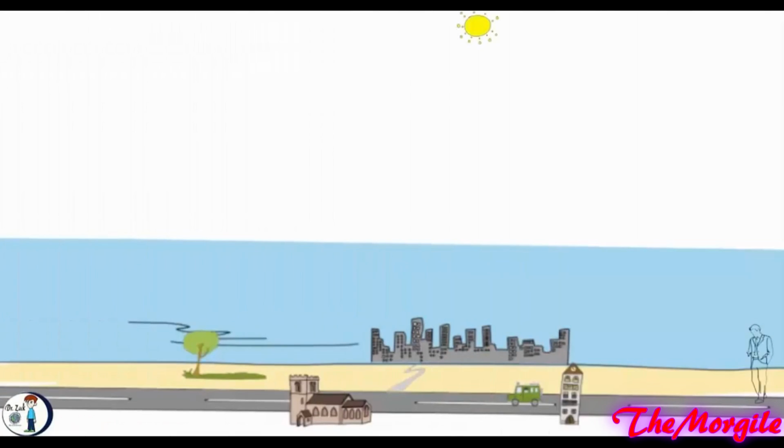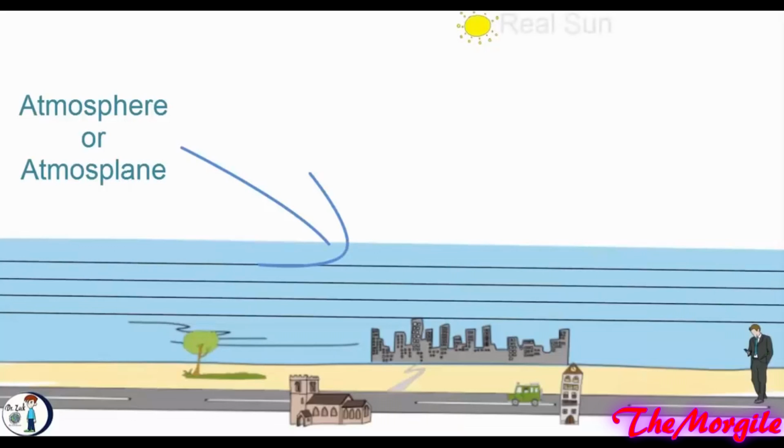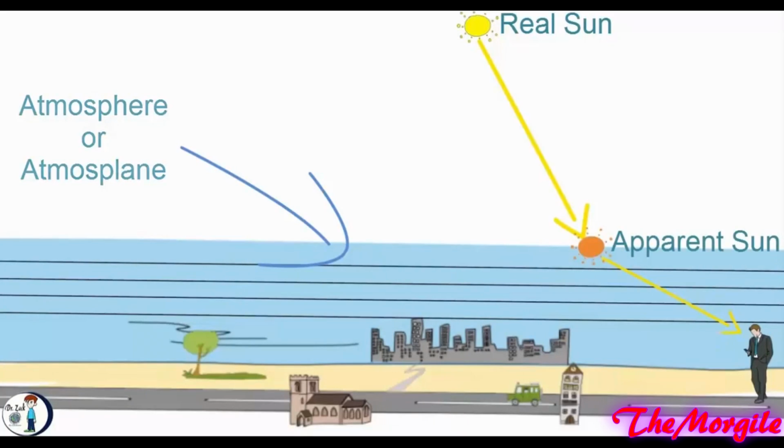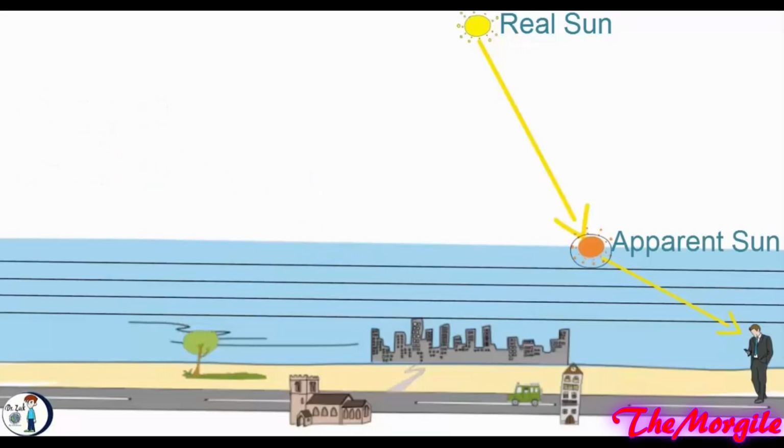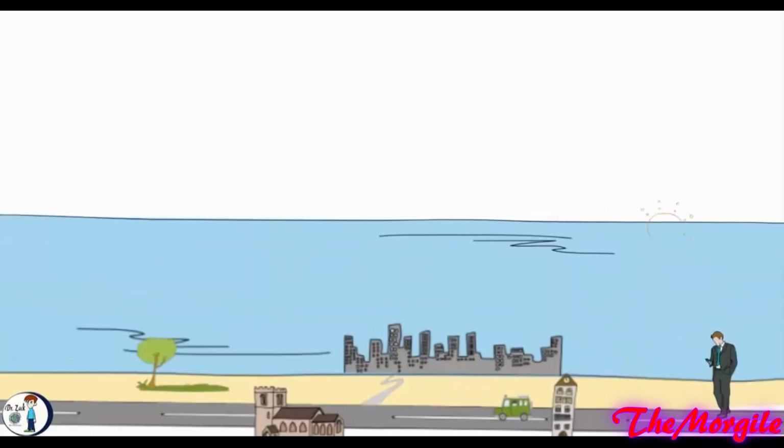Now picture the sun is above you, and the last layer of the atmosphere, or atmosplane, is a lot closer to you than the sun. The refraction will happen until the last layer of the atmosplane, which goes to the ground, right? So looking at the sun from the ground through the atmosplane can make the apparent sun appear lower instead of higher. And if you look at it this way, the apparent sun will appear higher, right? But this is all incorrect. What you will see from the ground is the apparent sun only. So whether it appears here or there, it is always lower, and the real sun is always higher.